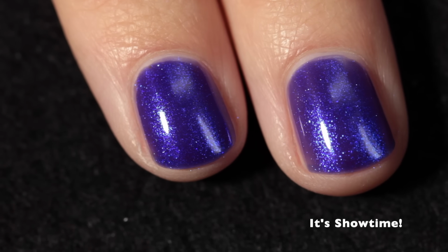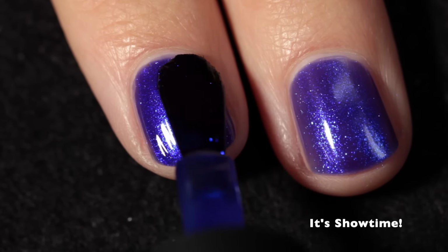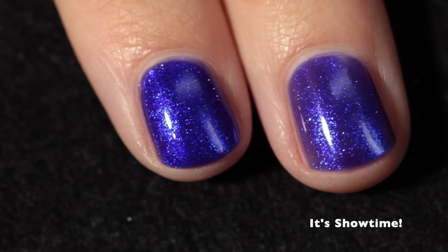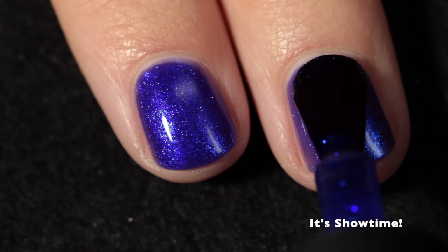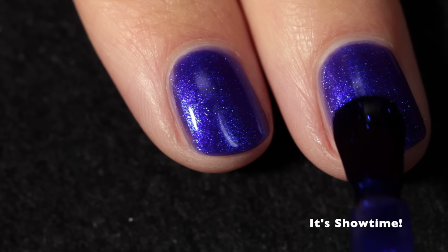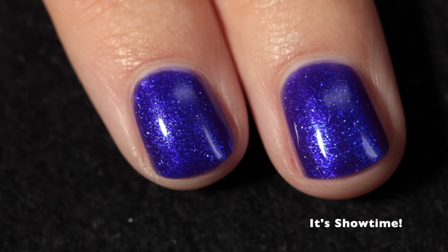Once again, you can see that this would be okay in 2 coats, but when you build it up to that 3rd coat, it just looks even more rich and beautiful. And again, this one is so glowy. I really, really love this polish.